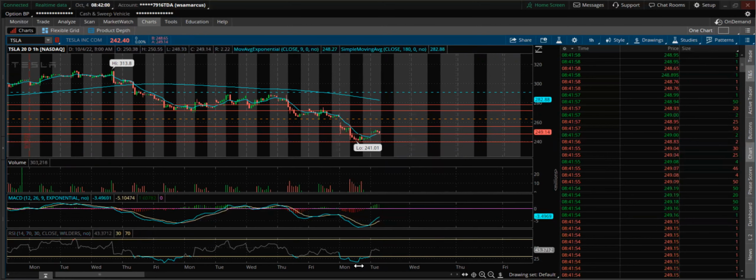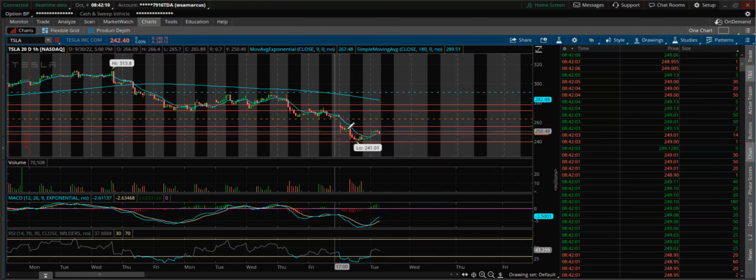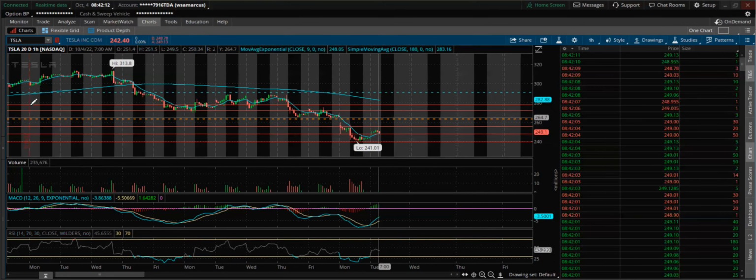20-day is crossed over. It was oversold. So if we do get any type of long position, watch for the break of 252, and then we could start pushing up towards 256, which was a previous resistance before, and possibly higher up here. So let's see how Tesla acts.